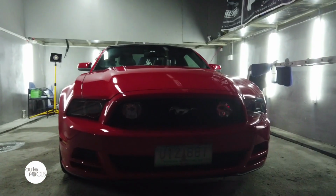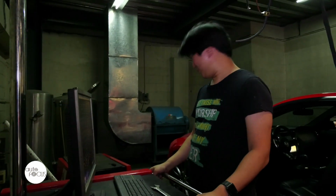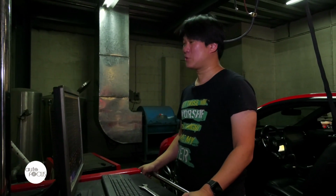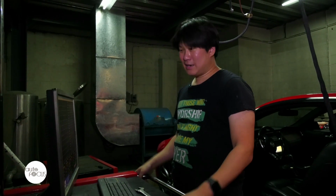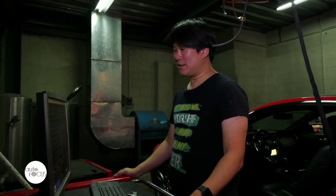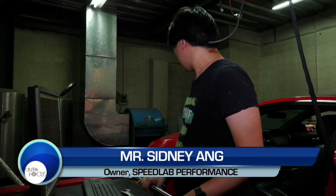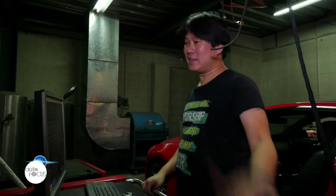What's next for Project Mighty Mustang? Up next for this one is we should be able to squeeze a few more horses with an ECU tune. That's gonna be next after this one, but for now, we're pretty happy with the car, and we're gonna be taking it out for a full detailing job.